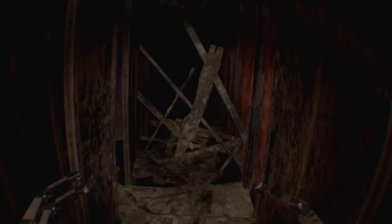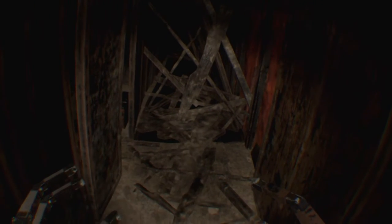Oh yeah, I know what to do with this bit. If you ever come across this at any time, follow what I'm about to do. If I come across this bit on this part of the ship, this is my tip. Follow what I'm about to do. Go down this corridor.